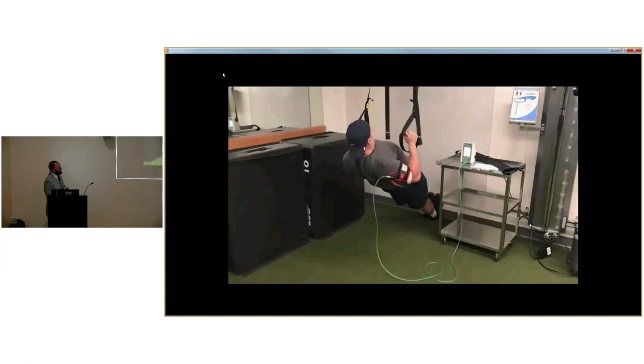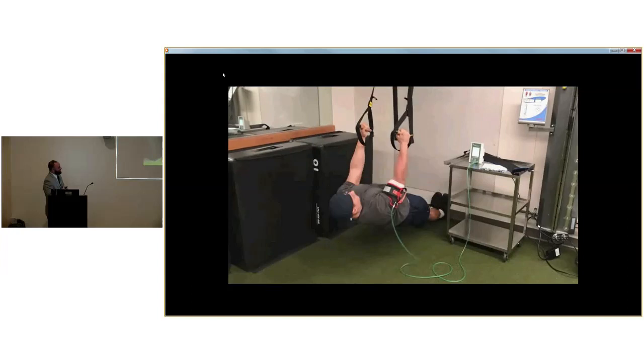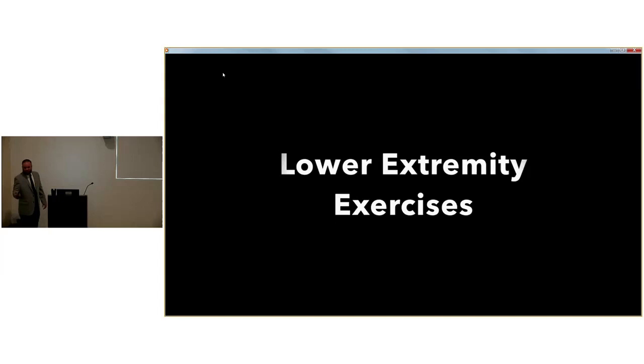You can get creative. You can do inverted rows. That's the beauty of this machine. You can get creative. Seems a little limiting because you have a cord, but you can get creative. You might just have to hold onto the cord and avoid it. Rick's going to talk to you about some lower extremity exercises. It really doesn't take up much space. That's one of the beauties of this. You get a lot of bang for your buck. There's also a backpack that the patient can wear and walk around the clinic with it.